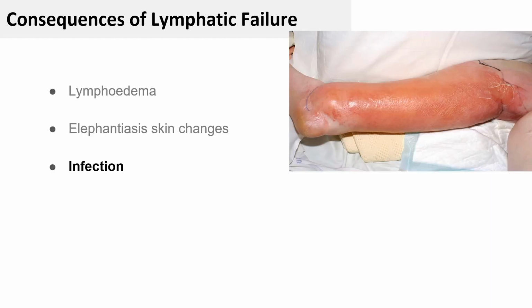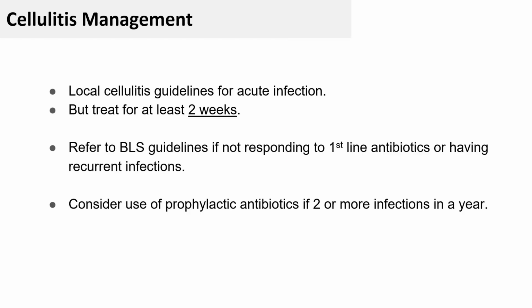Unfortunately, someone with lymphedema or a lymph system that's not working properly is at increased risk of infection. So we tend to think of someone with lymphedema as having a sluggish immune surveillance within that swollen area. The rest of their immune system is pretty normal, but in that swollen area, they're not able to detect that bugs have invaded and caused an infection, and also not able to mount an adequate infection-fighting response.